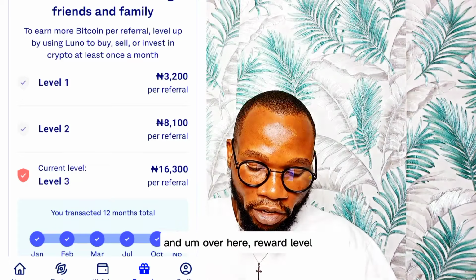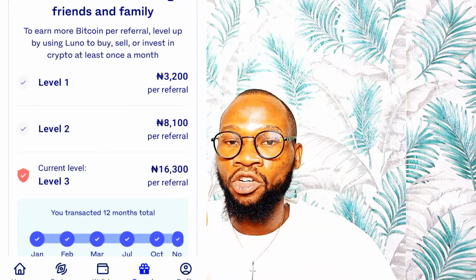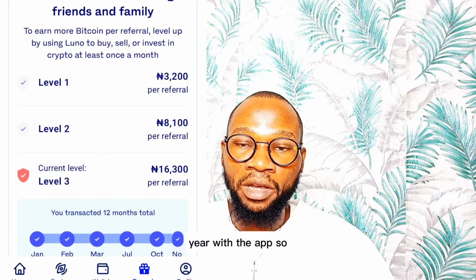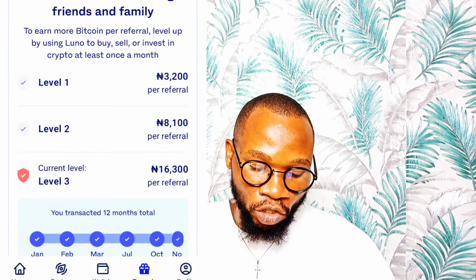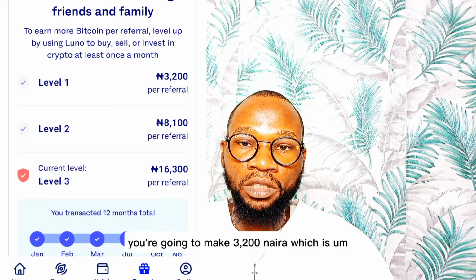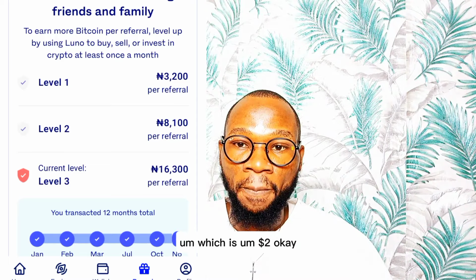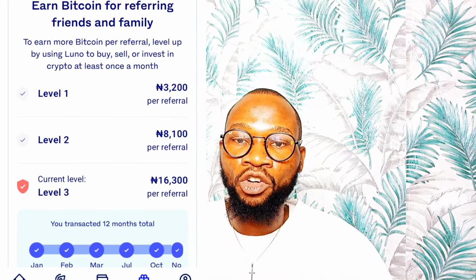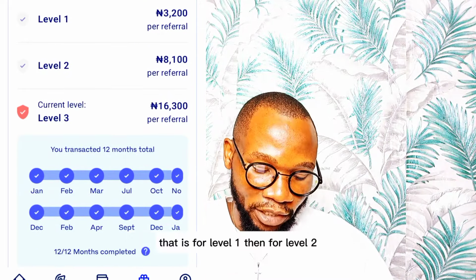And over here, reward level. For those of you joining with my referral code, you're not up to a month, or not up to a year with the app. So if you want to refer somebody with your own referral code, you're going to make 3,200 naira, which is $2. If you're referring someone for a new account that you just created, you're going to make 3,200, which is $2. That is for level 1.